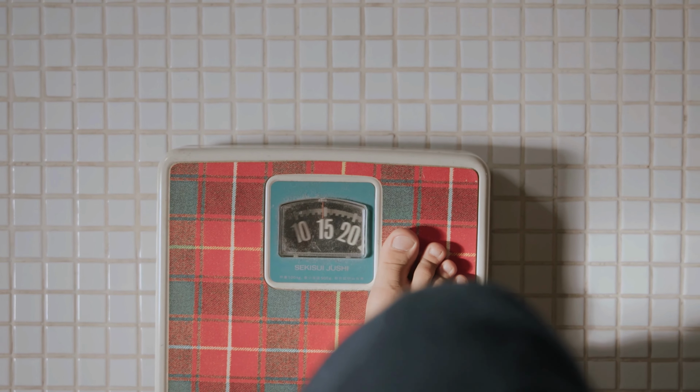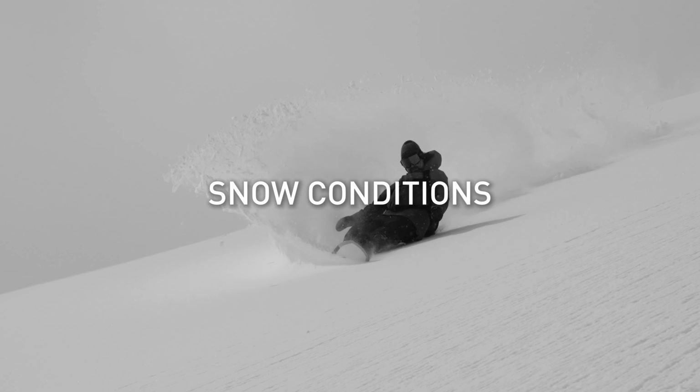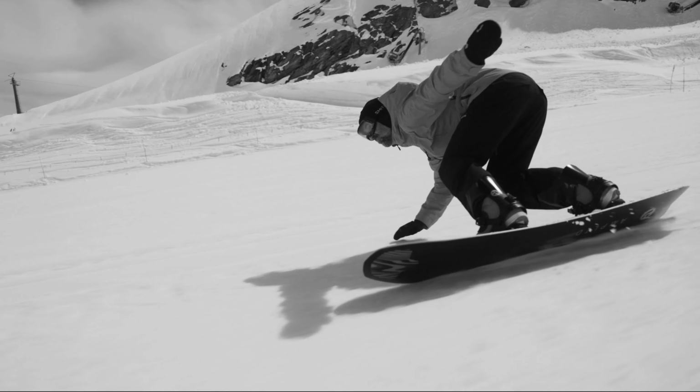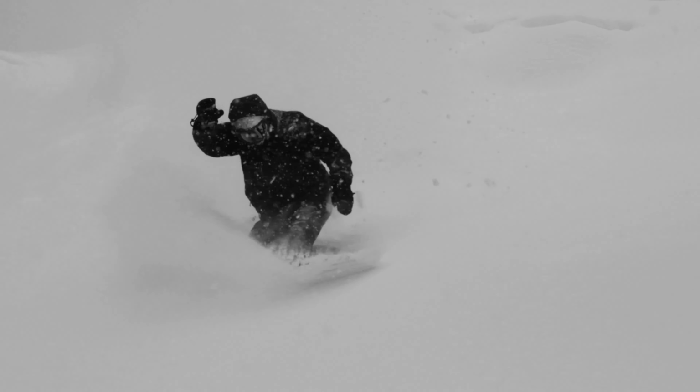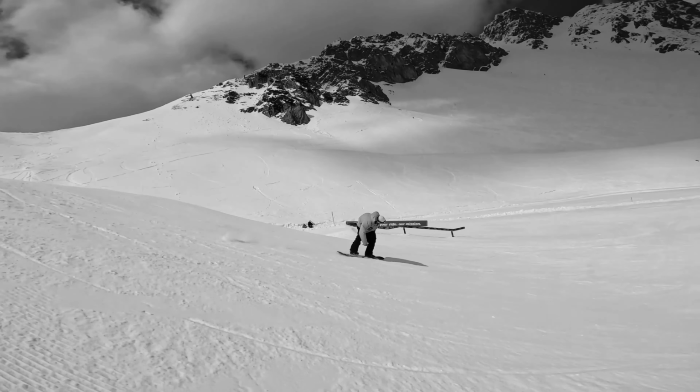And it's very important considering what snow conditions you're most likely to encounter. Plus your terrain and your style preferences. Like to cruise groomed runs, float through powder in the backcountry, or ride park. A bit of basic stuff up front.